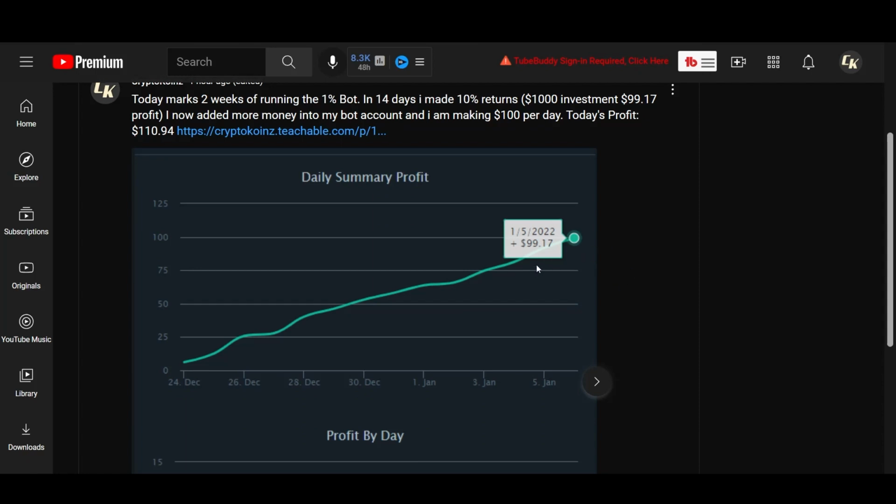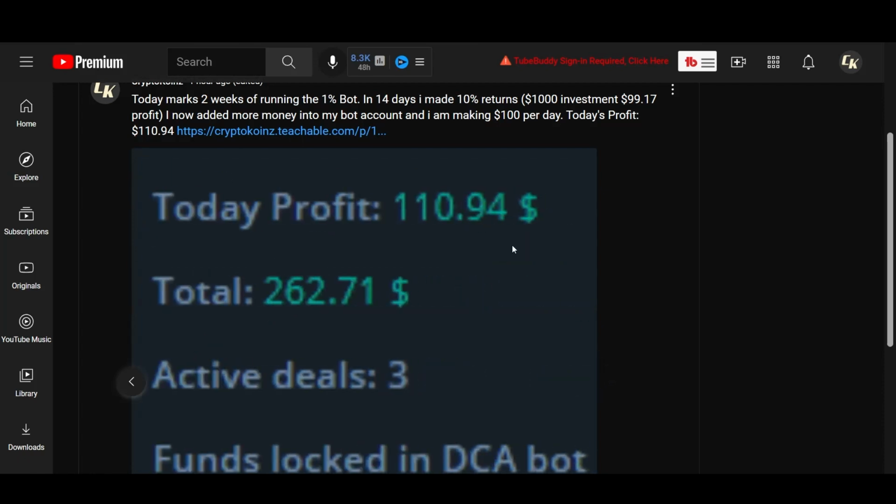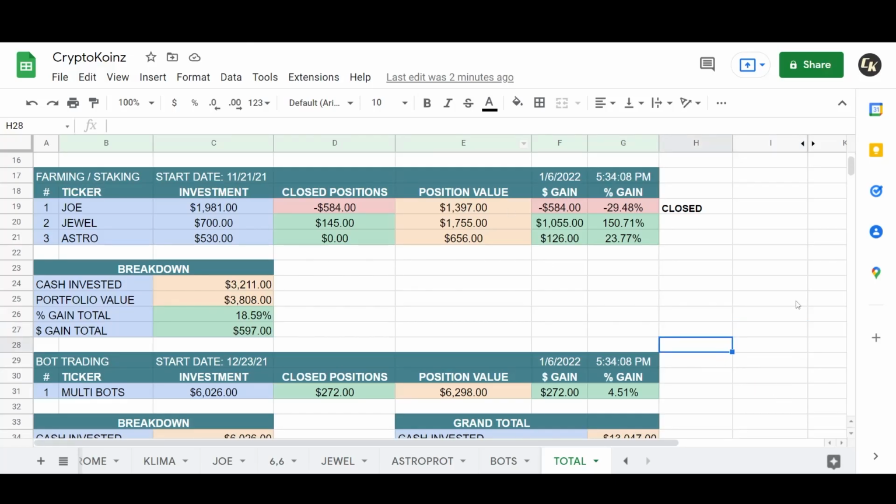I made $100 on a $1,000 investment. And here's a screenshot of today's profits. I made $110 with my trading bots. So if we take a look at my spreadsheet, if you guys are following my positions, my Joe position was losing me money. I was farming and staking my Joe position. I averaged into it, and fortunately enough, I didn't lose as much as I should have because I was dollar cost averaging into the position.